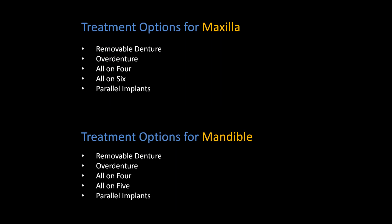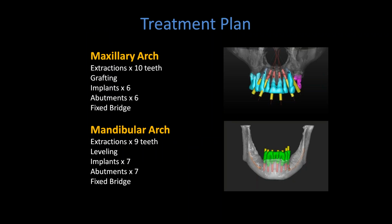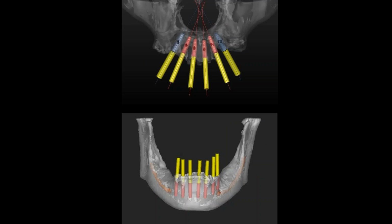So the treatment options we offer to our patient for the maxilla and the mandible are removable denture, some type of an overdenture, or some type of fixed restoration, whether it's on 4, 6, or 8 implants. So we go ahead and present this to the patient. She's interested in getting fixed over fixed and not wanting to do any sinus lifts. So this, in fact, was the treatment plan of choice. Here's a close-up rendering. This was done by 3DX.